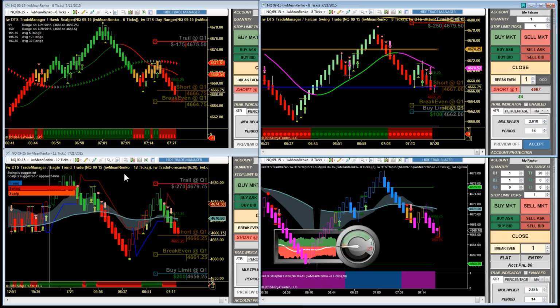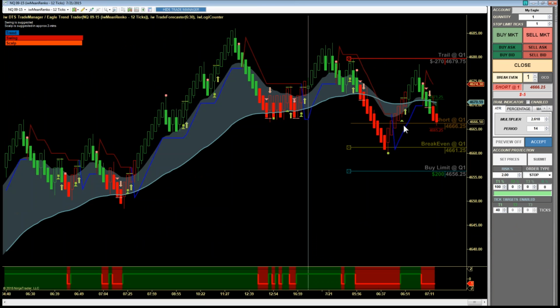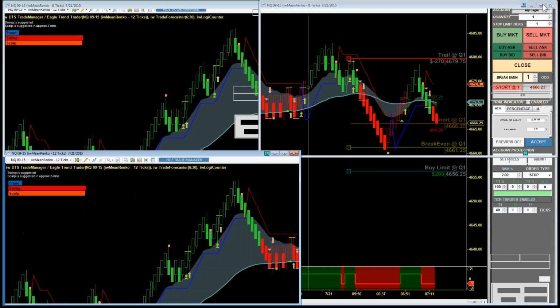All right, so this is looking like our second push now on this breakout. We're getting that second move lower. Maybe I'll leave my break-even stop where it is. I was going to roll my break-even stop a little bit deeper, but maybe we'll leave it there.